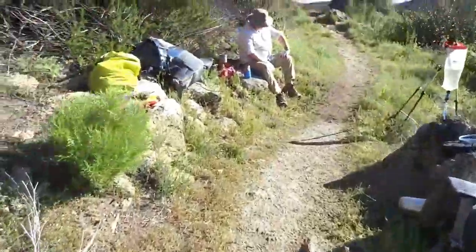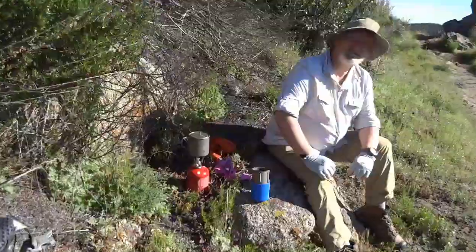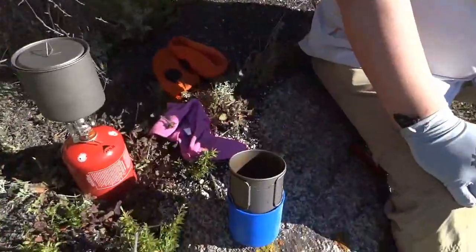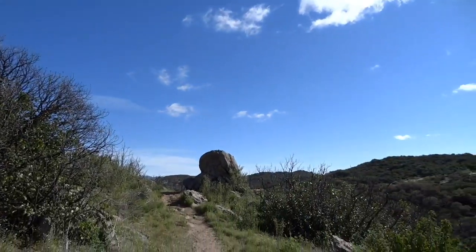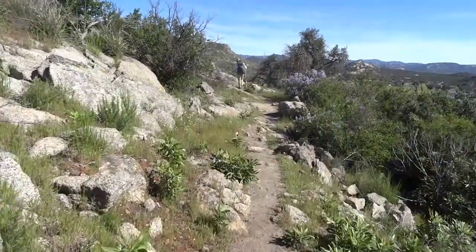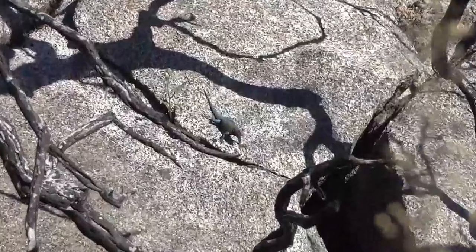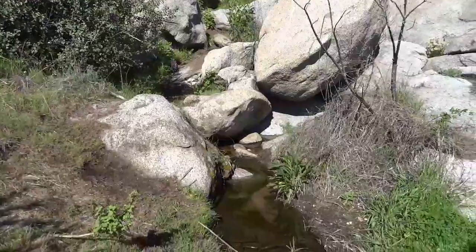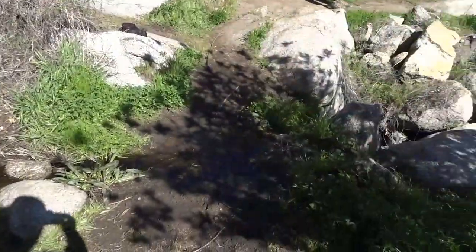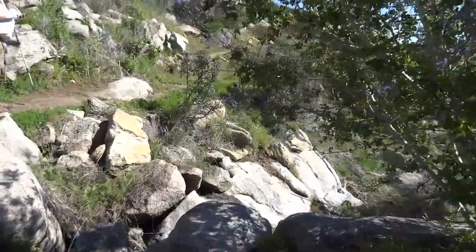But yeah, coffee, that's the important thing. Coffee, coffee, and tea. Coffee. See what it is yet? Doing push-ups. It's another good little flowing creek. It's about the third one we've passed ever since we've picked up the water.